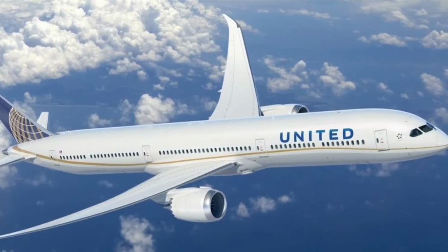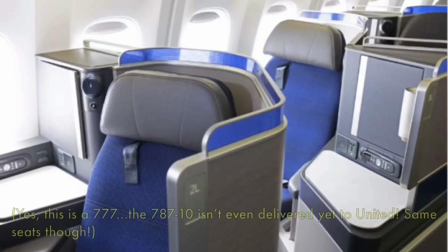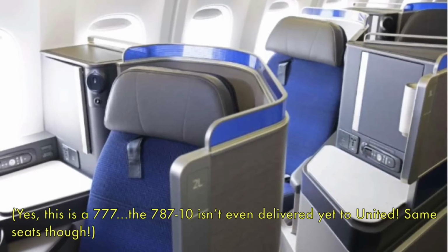This will also feature brand new Polaris-style seating, and I really hope that United redeem themselves when I take them next year.